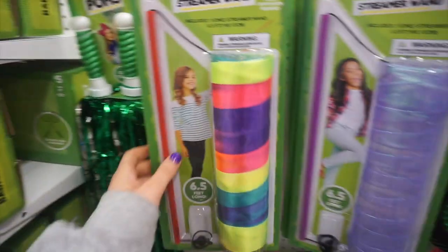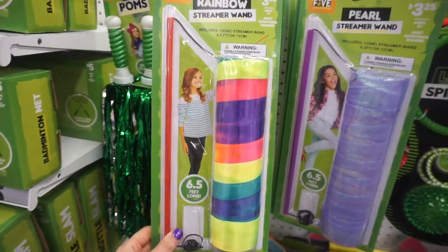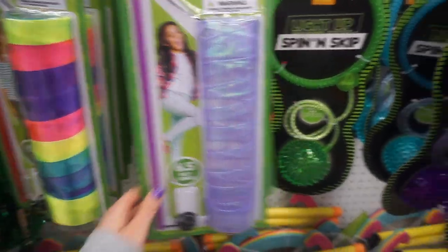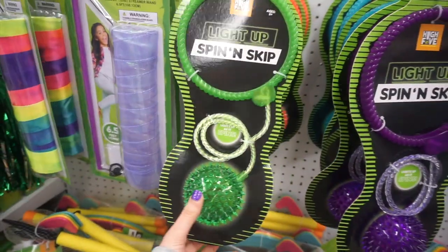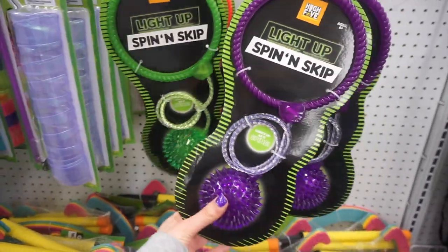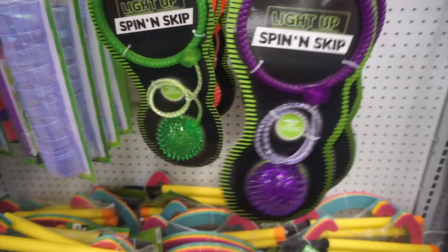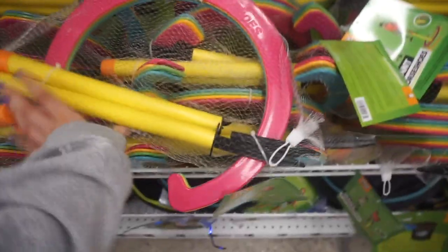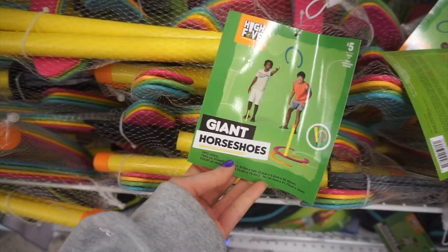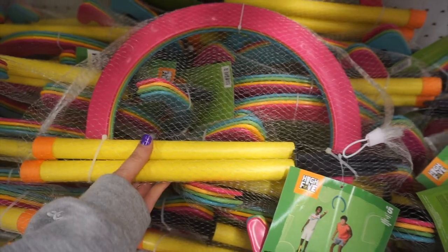They also had some pom-poms. We had some streamer wands, which is really reminding me of Lizzie McGuire. Do you guys remember that episode? We had some light up skippets, another throwback. Really cute. I feel like I was never good at skippet, but I always tried. This is horseshoes.